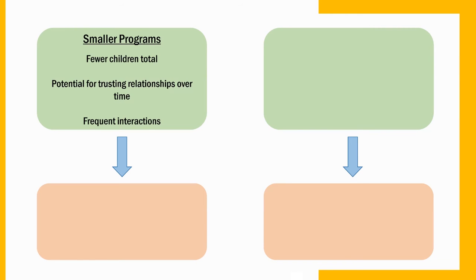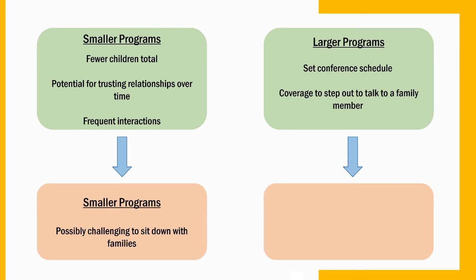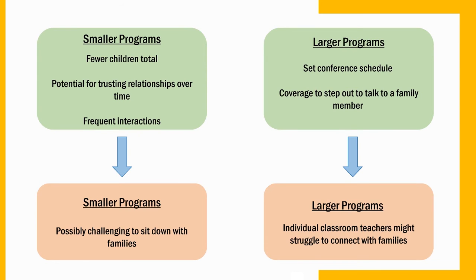If you have fewer children in your program, it might be easier to build strong relationships with your families that develop over time. However, it might be challenging to step away from the classroom to sit down with parents and develop goals and plans of action. If you're part of a larger center, you might have built-in parent-teacher conference days in which you dedicate large chunks of time to connecting with families. But as a single classroom teacher, you might struggle to connect with all of your families on a daily basis.